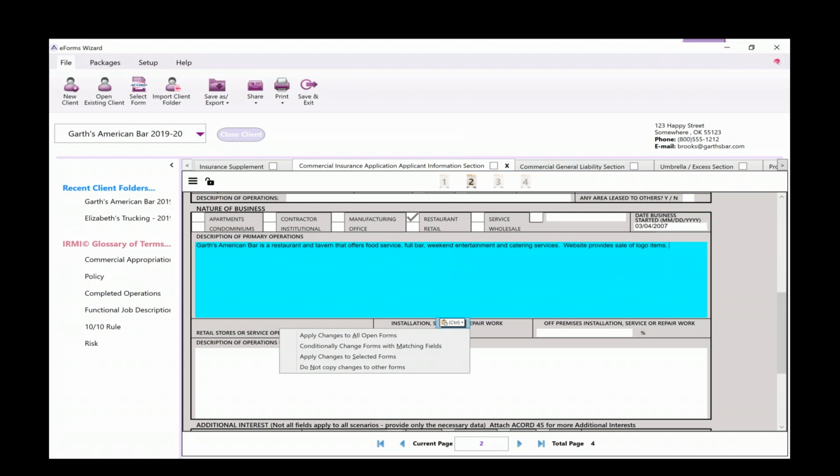The forms, when you pull them into a client record, are always dynamic. So each time that you're working on a form, you'll notice that when you go to make changes, you will get a drop-down that asks how you would like those changes to be applied. Do you want to apply the changes to all the open forms in the form set? Do you want to conditionally change them? Do you want to select the forms you'd like to change them on? Or do you know you don't want to copy the changes anywhere else?